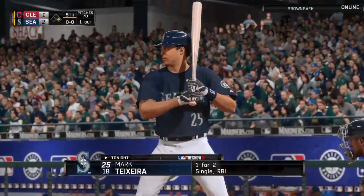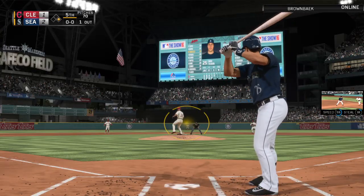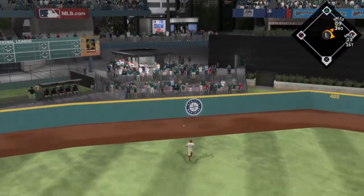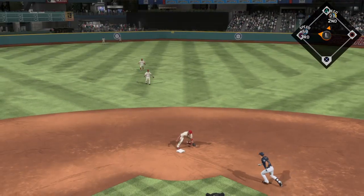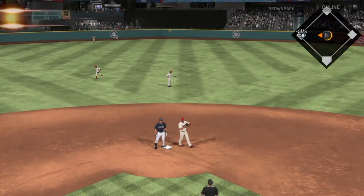And here's the dangerous Mark Teixeira. Here's the first pitch to him. Line toward the alley in left center. And that falls in for a solid base hit, his second of the night. The relay. The tag, and he's out at second base. He probably should have stayed right where he was.